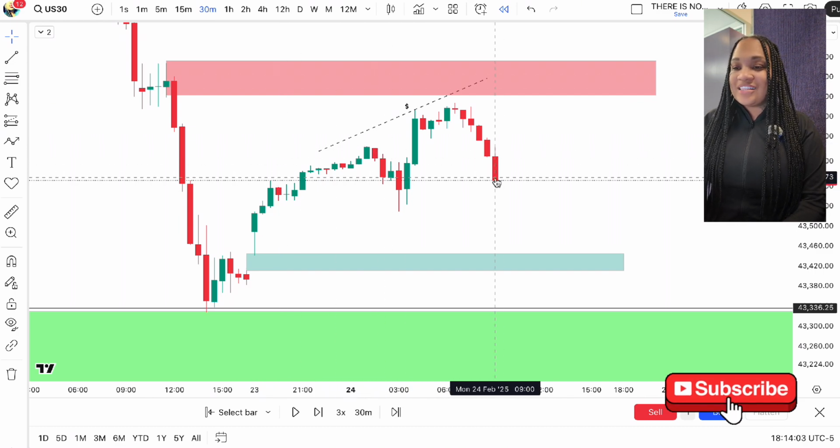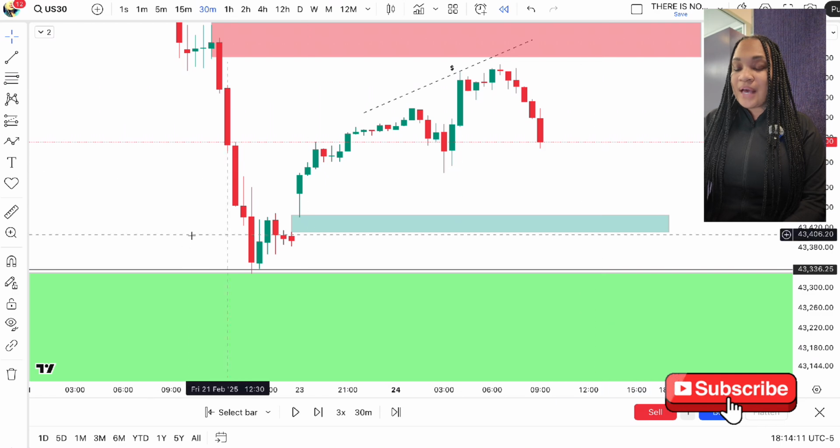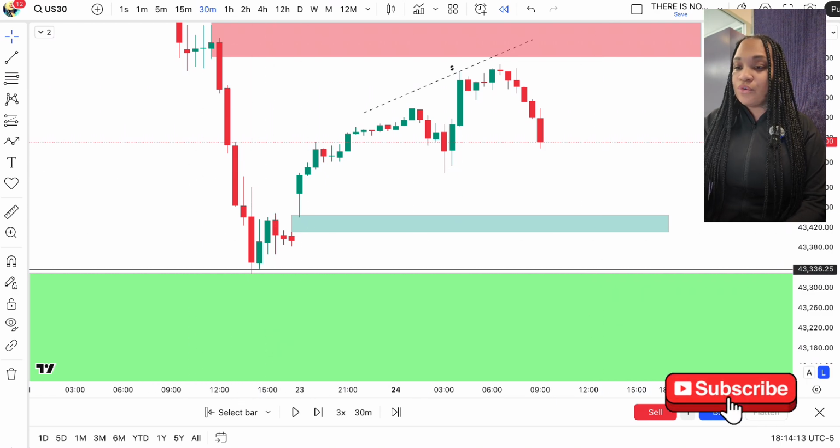But I saw that as price continued to develop after 9, it continued to break structure to the downside. And remember, we tapped into that discount, but we just kind of left a little wick.